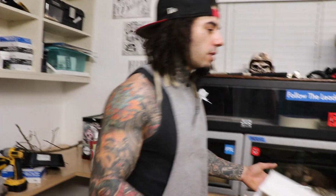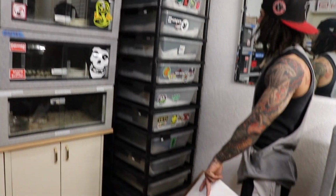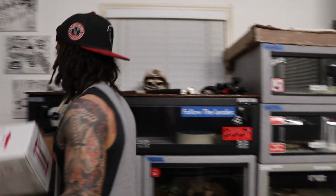Why is there so much space? Why am I able to move so much stuff? Why does this rack that's 11 high only have two snakes in it right now, and after tomorrow it's only gonna have one snake in it? Shipping another snake out, dash, sold. I sold many other snakes. I got everything I need to ship them.